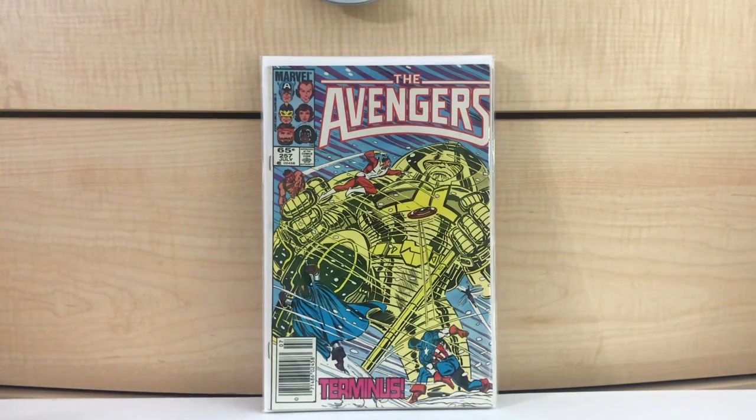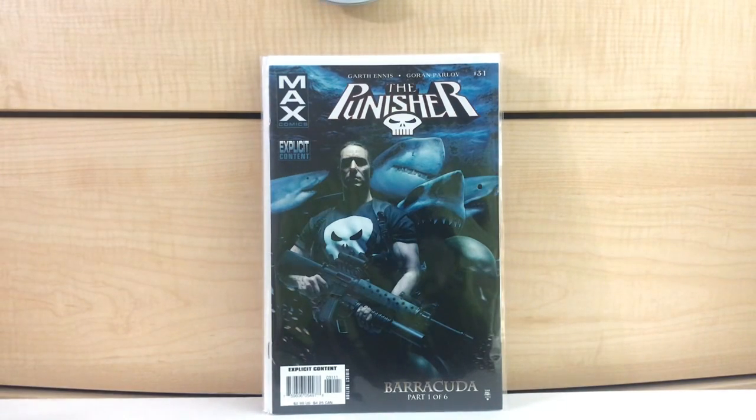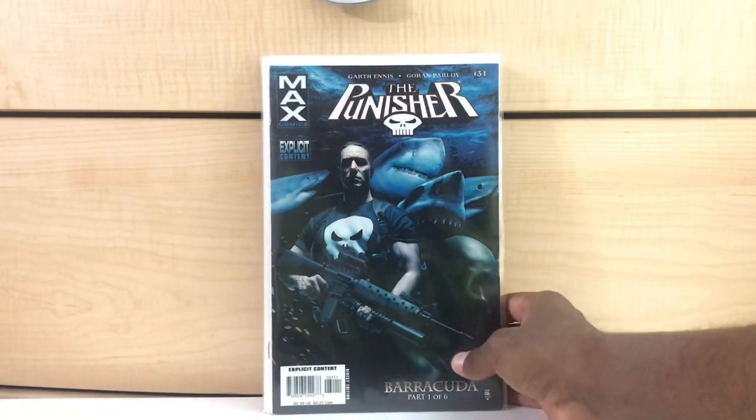All right, next up, at the same store, not necessarily an expensive book, but really, really tough to find. Punisher Max number 31, first appearance of Barracuda. I paid $4, so I basically paid $1 over cover price. This is a book I actually have been finding in the dollar bins. If I get first crack at the dollar bins, 9 times out of 10 this book is in there. So yeah, Punisher Max number 31, first appearance of Barracuda.